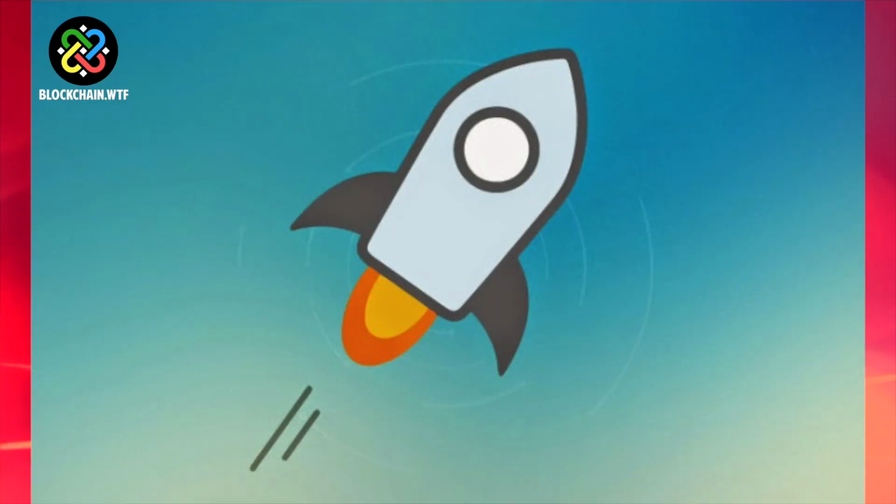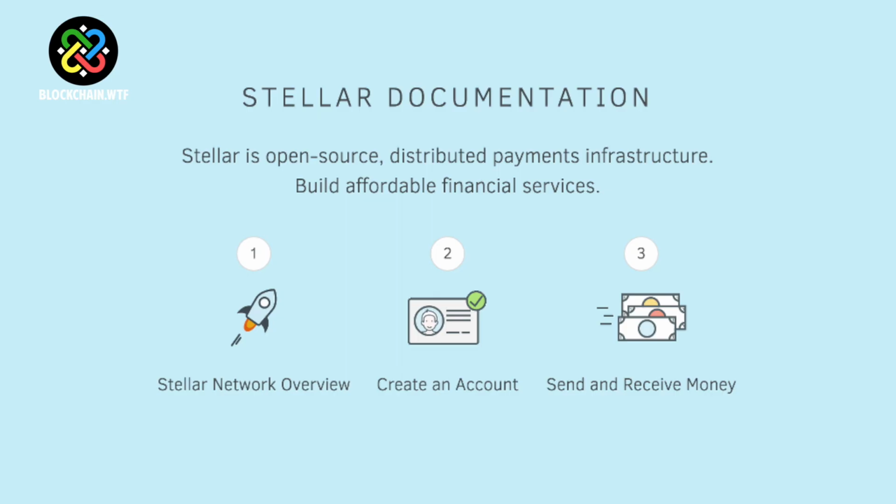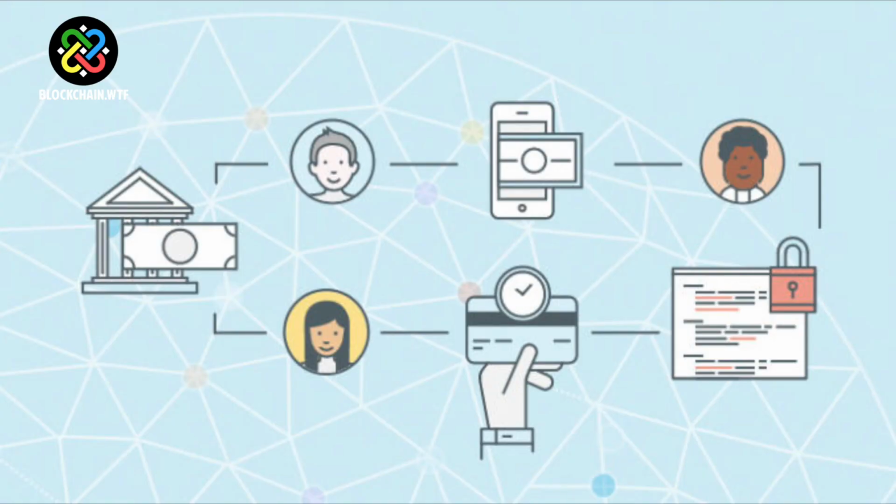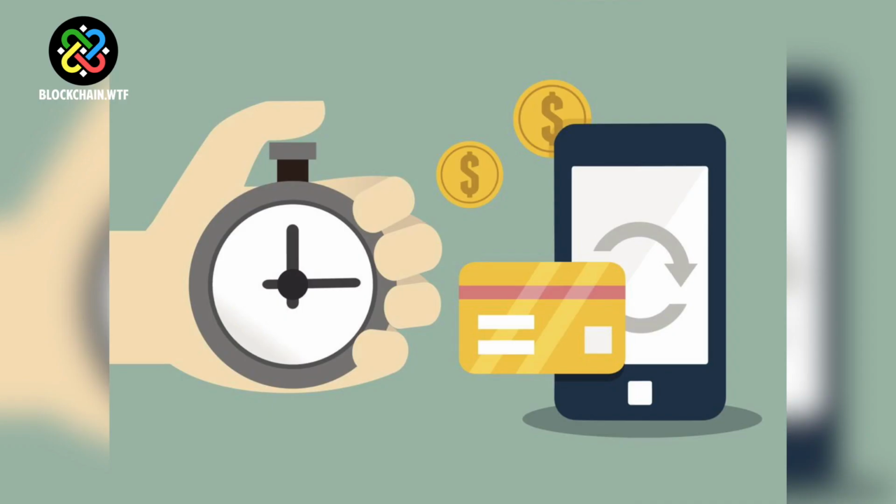Today we're going to be discussing Stellar. Stellar is an open source blockchain built on the idea of exchanging value with the main goal of ultimately becoming the future of banking. Anyone can use Stellar to make peer-to-peer payments without worrying about the difficulties of sending money across borders or exchanging different currencies. With Stellar, money can be sent quickly and cheaply.